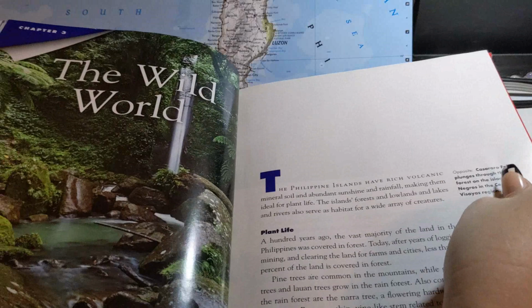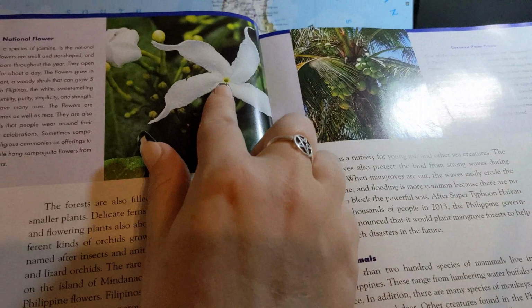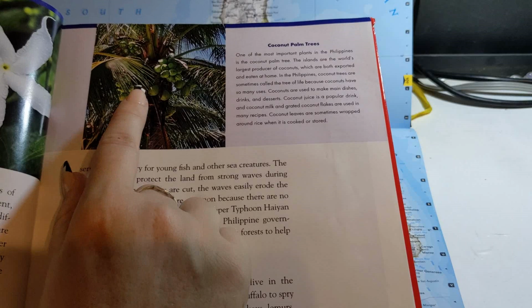Beautiful, beautiful picture. The forest, little lake, waterfall. So pretty. The national flower, which is called the sampaguita, it's a type of jasmine flower. And coconuts. So the Philippines is actually the world's largest exporter of coconuts. So it's a very important industry.